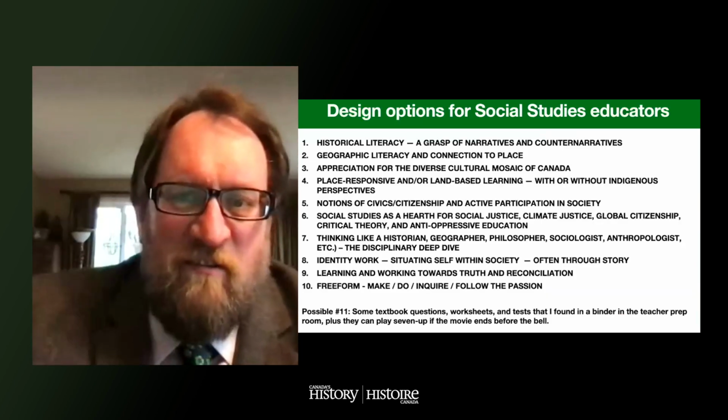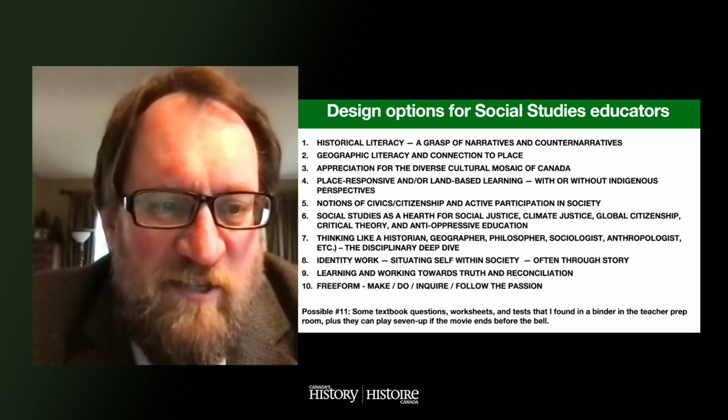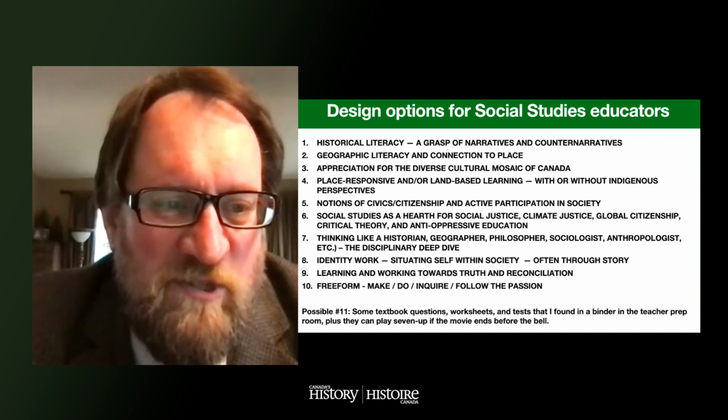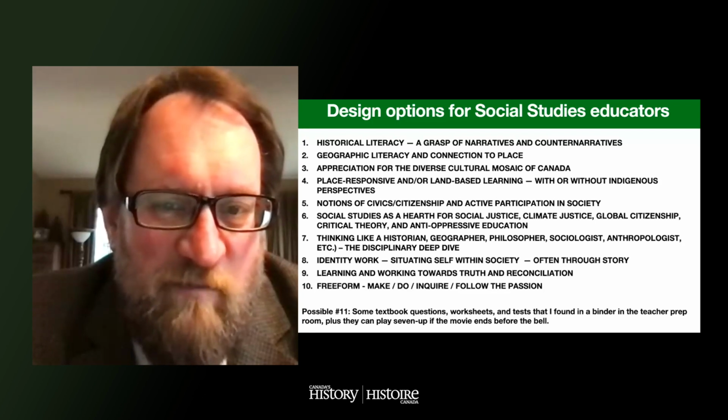When it comes to teaching social studies or history, we certainly have lots of options. The student teachers I work with often realize that there's not just one way to teach social studies, there are many. And they don't necessarily have to pick one lane, but they often find themselves gravitating towards one way or the other of teaching social studies.